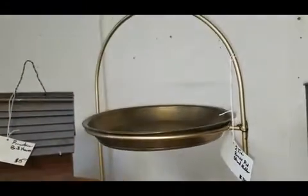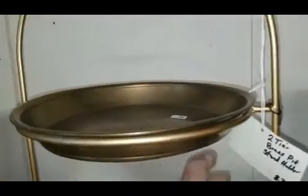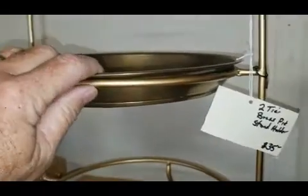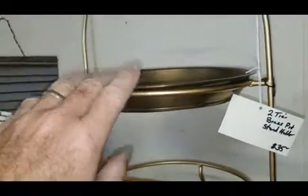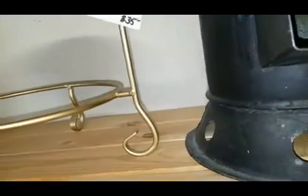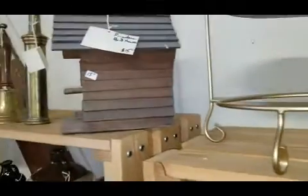Then we also have nice brass pot and stand holder. Yeah, it's a nice two-tier brass pie stand holder. There's only one of the brass dishes, however, but it's still very nice.